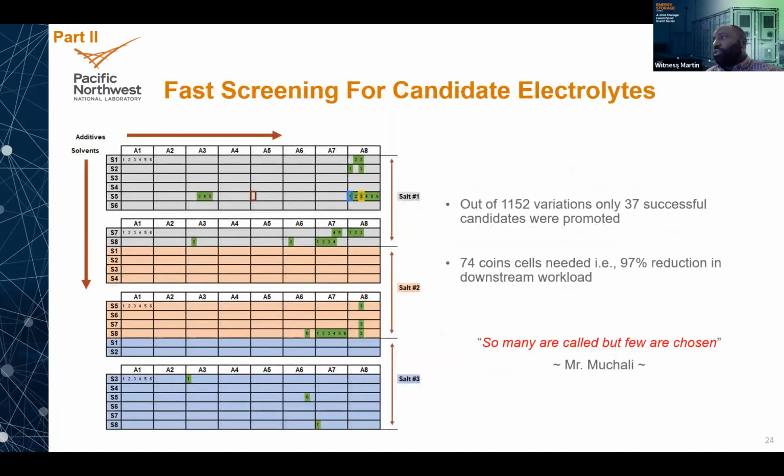What we find is that using the screener, essentially you reduce it from 1,152 variations. You find that only really 37 of them are viable and promising candidates because of how the screener works. And this makes it much easier, because now instead of making 2,300 coin cells, you only have to make 74, which is a 97% reduction in downstream work. It's a huge reduction. And this reminds me of a saying from my high school teacher, so many are called, but few are chosen. So only the select few and exceptional candidates are chosen for the follow-on tests.